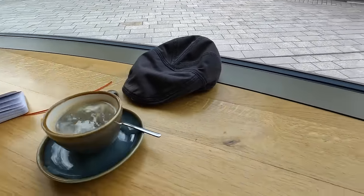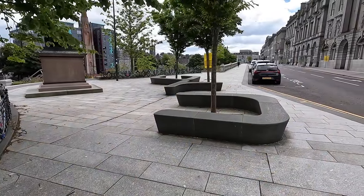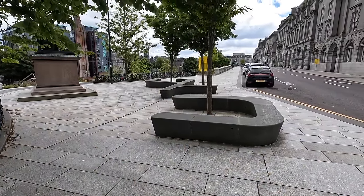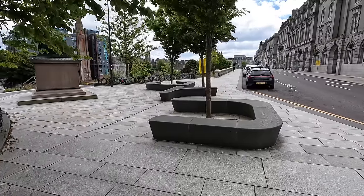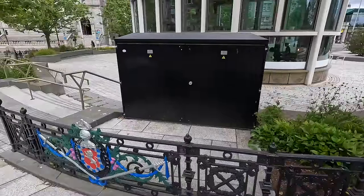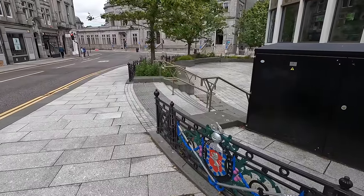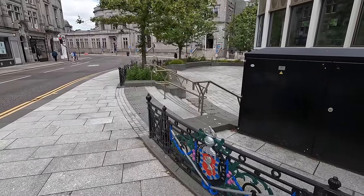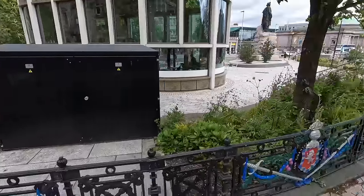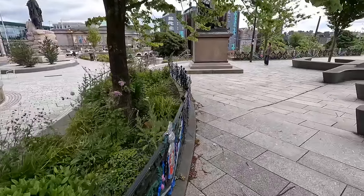Right, coffee time. Cool. So here's another set of those concrete benches that I mentioned earlier on. You can make it out better here. Now apparently, round about here somewhere, there's an International Workers' Memorial plaque. We've been round about this thing a couple of times, but we can't see it anywhere. So if anybody knows where it is, give us a shout and let us know.